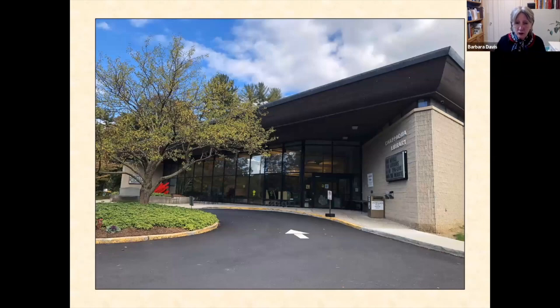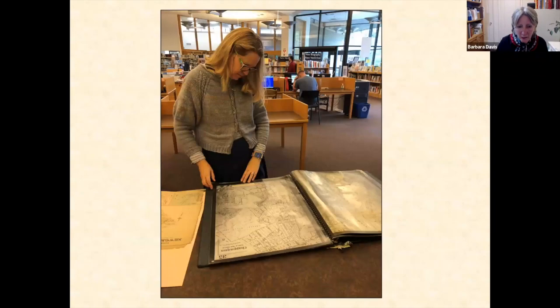So now I walked across the street to the Chappaqua Library. And this is another thing I like about Chappaqua. You can do this whole house history on foot. Get your steps in. Because off I went to the Chappaqua Library. I told them I was coming and met with Amy Berger, who is fabulous.